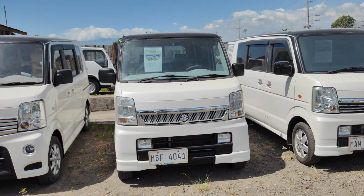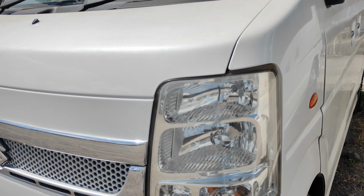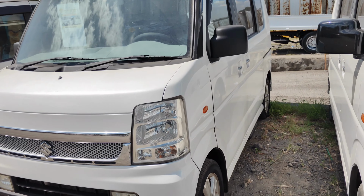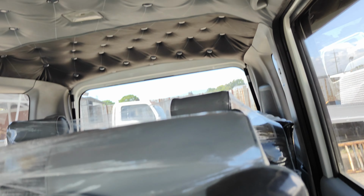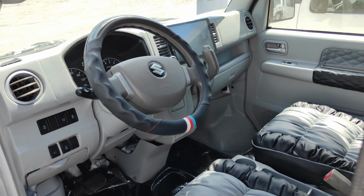And the other 3-layer wagon, 4x2 automatic, sporty grill with double sliding door, original Japan marks. This is also a 3-layer wagon with sporty grill. 255 is the price, negotiable. You can see the upholstery here, smooth VIP upholstery. The ceiling. 9-inch LCD with Bluetooth and camera.